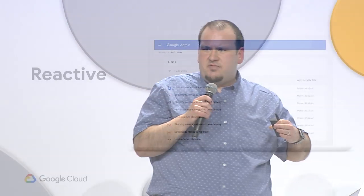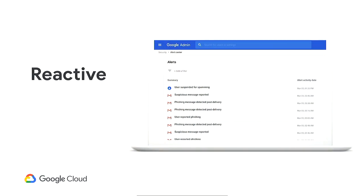So let's talk about some of the reactive strategies that we took. And what I mean by reactive is something has already happened. The account has already been compromised, right? We didn't catch it before the user looked at it, okay? So what do we do in these situations? We do a couple of things. One, we rely on the alert center to let us know some of what's happening. But we also look at some of the behavior that comes back from Google.